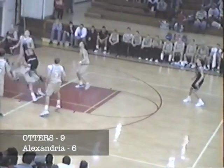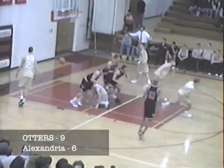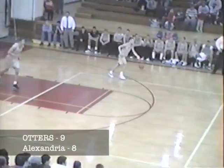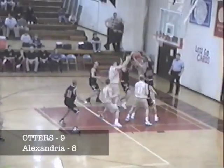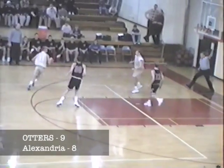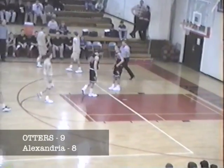On the left side now, Vickerman drives in the lane, up and good. Could have been a charge, but he got rid of it in time. And it's a 9-8 game in favor of the Otters. 1:38 to play on the baseline. Christensen down underneath, no good. Rebound tipped around, and a foul is going to be called on Alexandria.